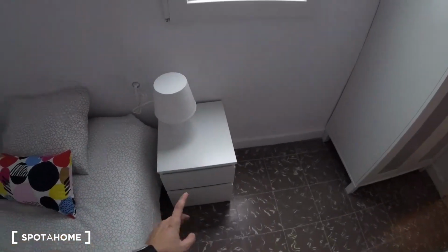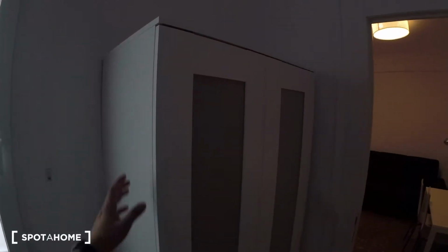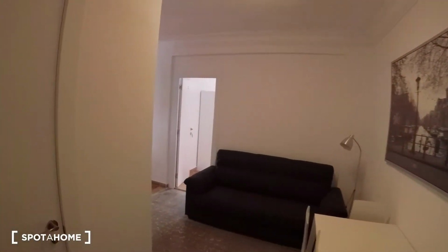And if we turn to this side, we find this table with 2 doors and a light. We got a window with some interior patio views. And to this side, we got the standalone wardrobe. Okay, so fully equipped bedroom overall too. And now we're gonna check out the last part of the apartment, which is the bathroom.